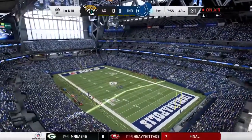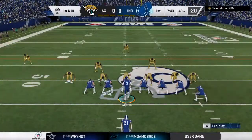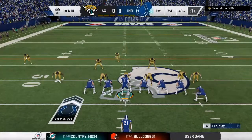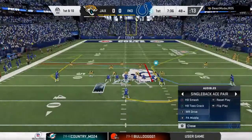Is the biggest key the left tackle? Without a doubt. Control that edge. Get out there. You want that left tackle. If you bring your tight end over there, either way, control the edge of the line of scrimmage, you got a chance to rumble.